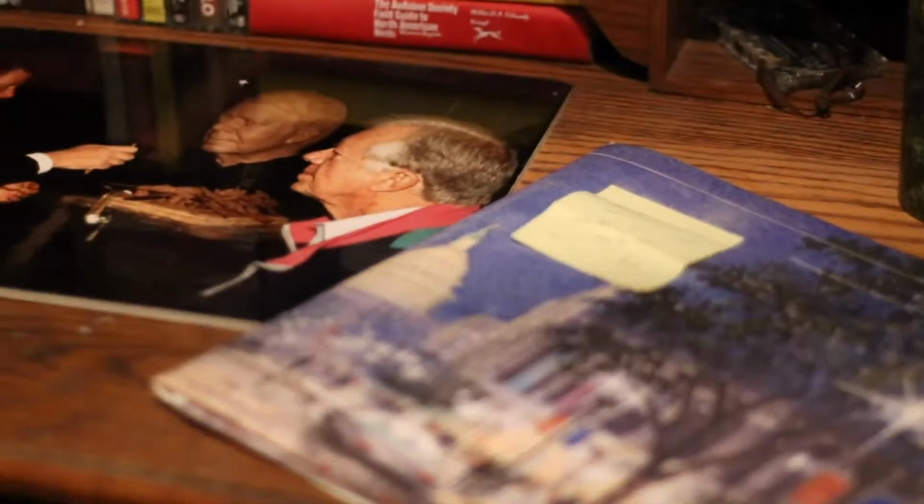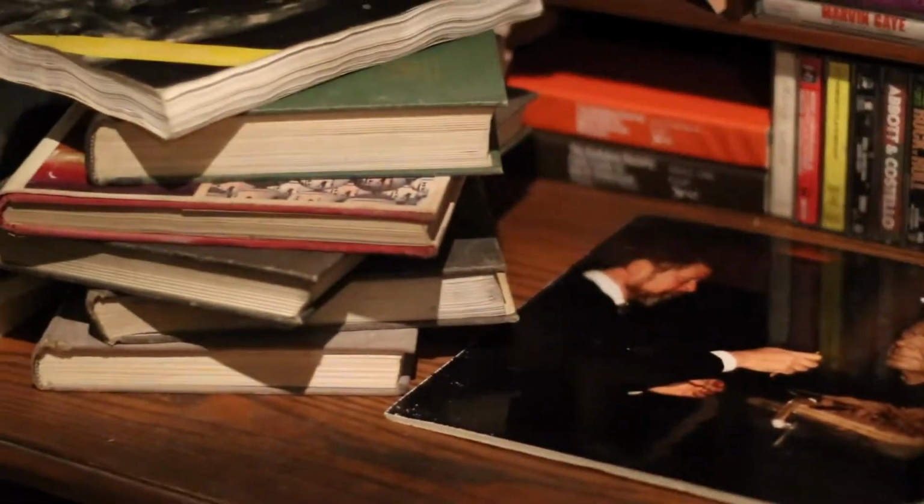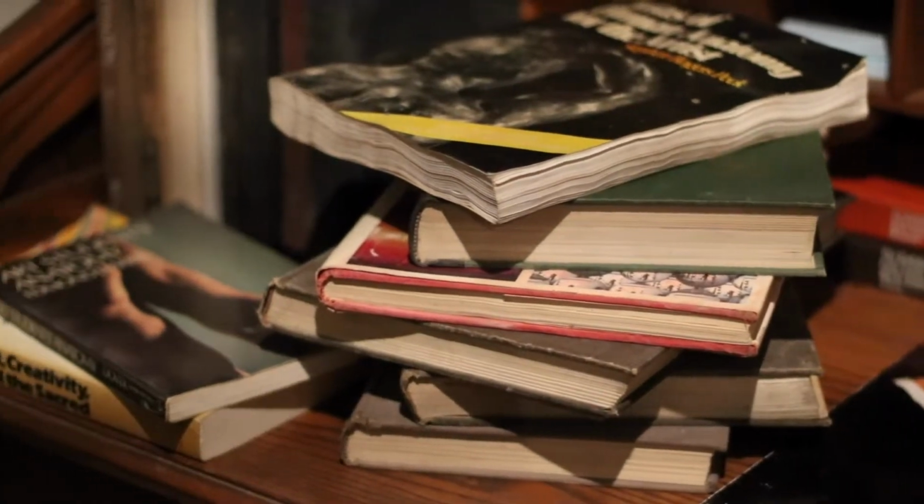The Frederick Hart Studio Museum opened its doors at the end of March. The museum includes sculptures and other personal artifacts from Hart's studio.